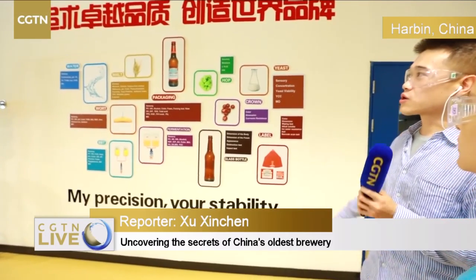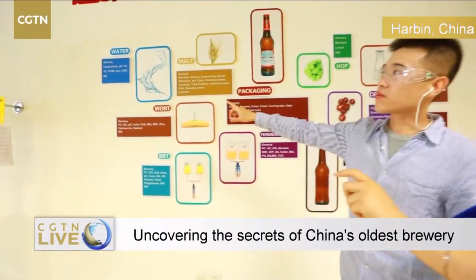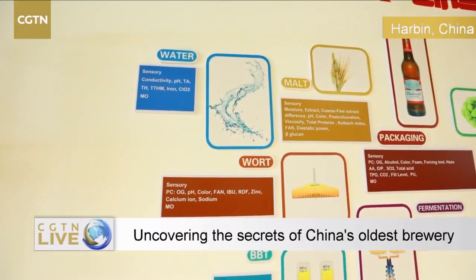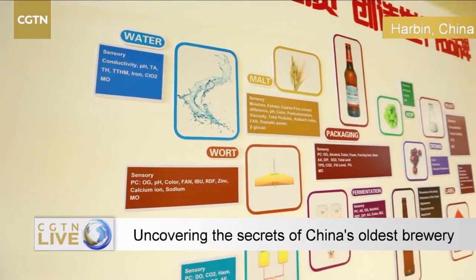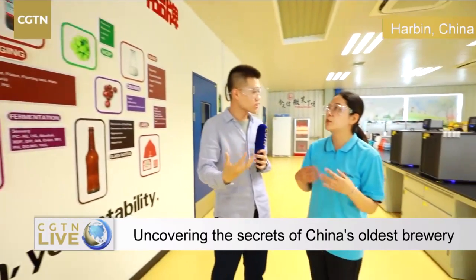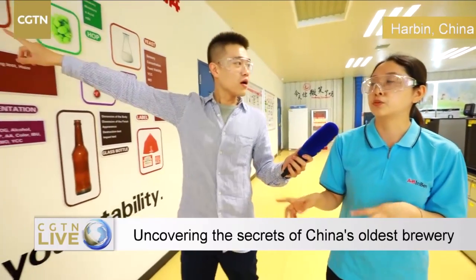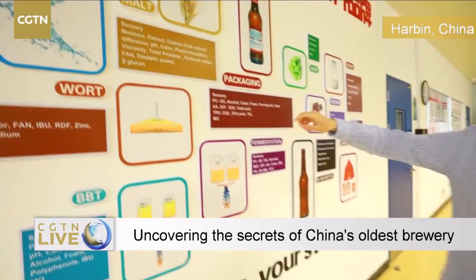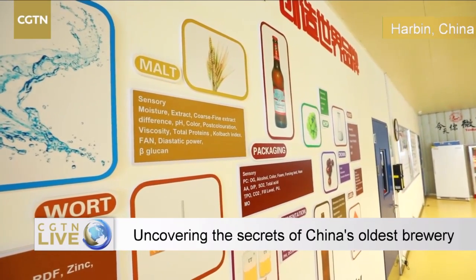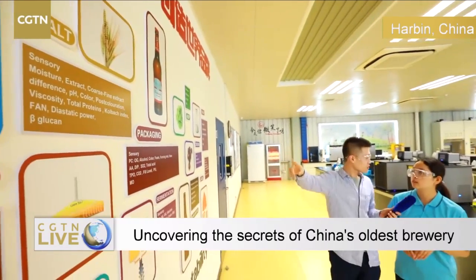Simple test plan. So it starts with the water? Water, we need to test the salinity, pH, TA, MO, and iron, and so on. So basically, it's more like a purified, clean water, right? To make sure the water is clean. The water is clean, to produce the finished products. So then we have the malt, basically the cereal, the grain, right? The main ingredients of making beer. Yes. So what do we actually monitor in there?